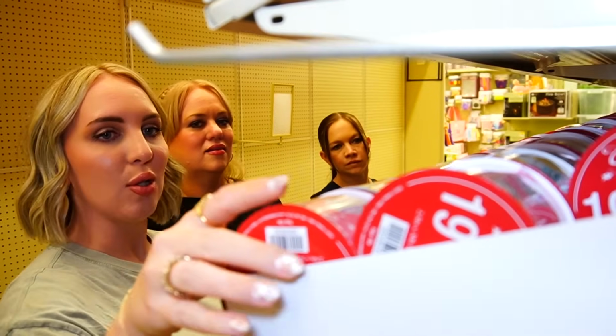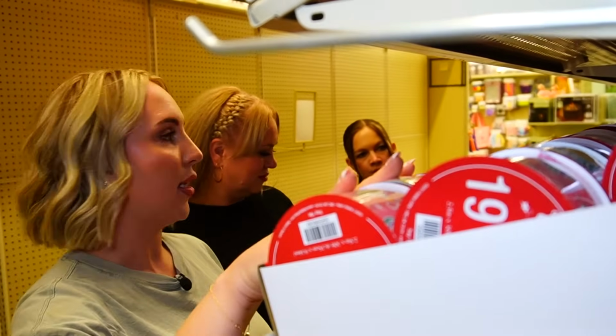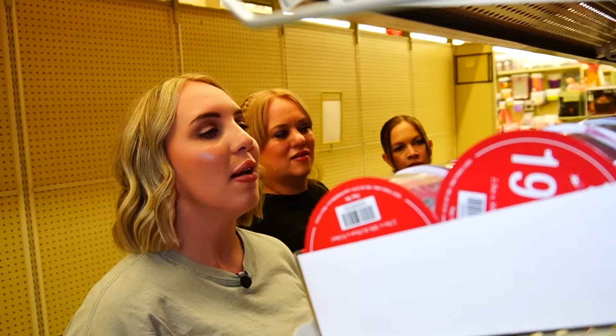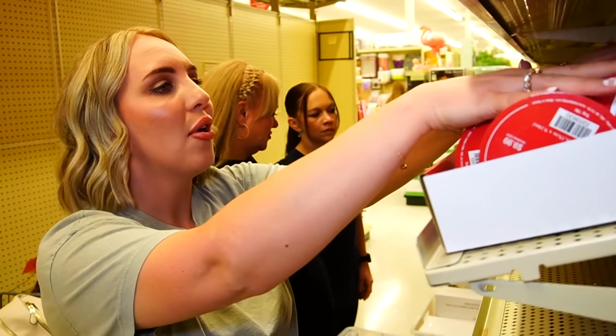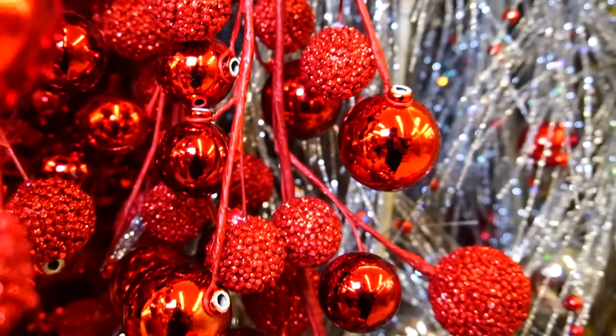Okay, it's my dream to do a tree like this for the little girls. But no one's, like Annabeth is getting older. Brinley? I don't think she cares about your dream. She doesn't. They're not really into this vibe anymore.